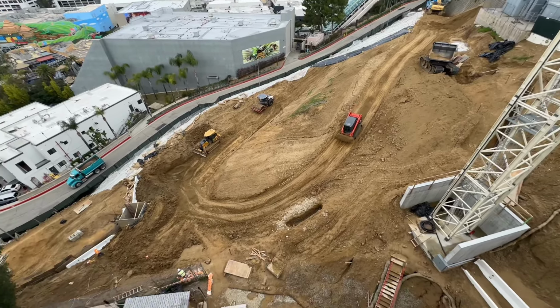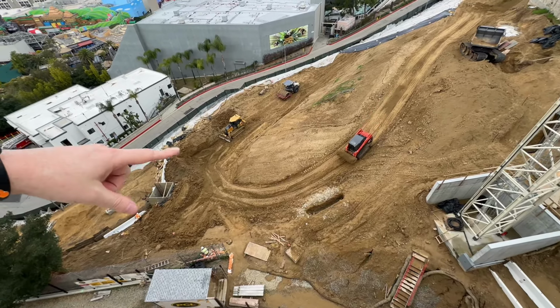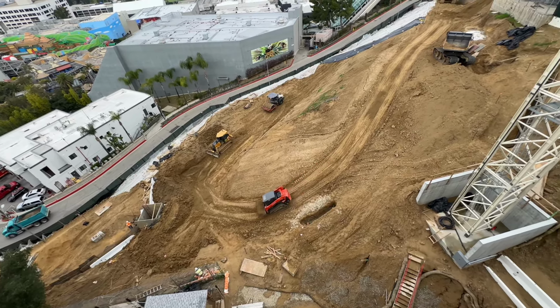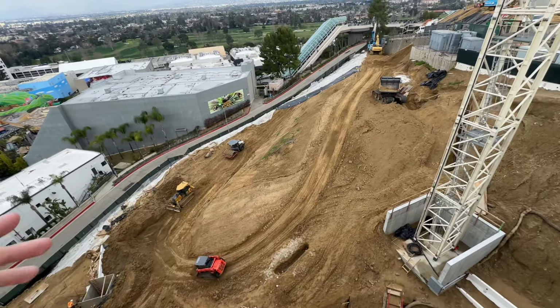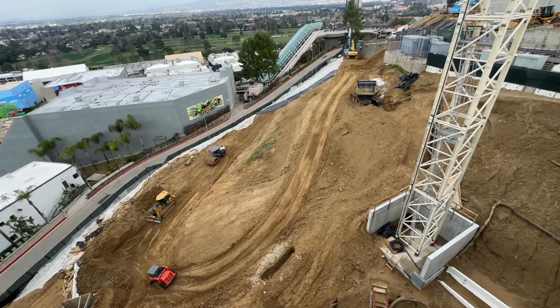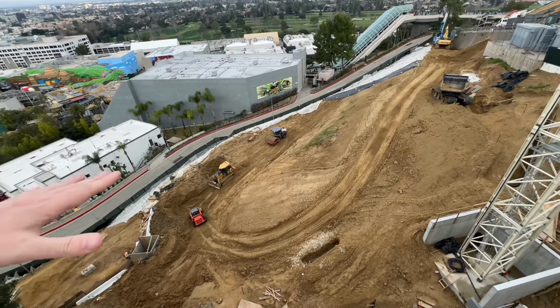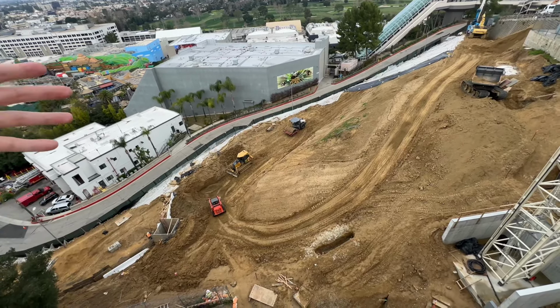But going back to the Fast and the Furious roller coaster, it's funny to see this section right here. They're almost like leveling it out. And over the past few months, the hill has been transformed, I feel like, a million times. Because you think they're done shaping it, but then they start something new and they shape it a little bit differently. And it is really fun to watch.